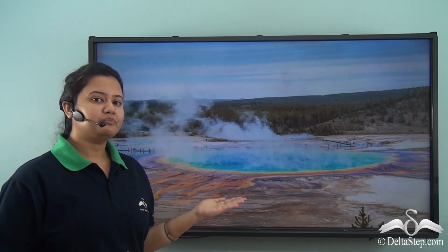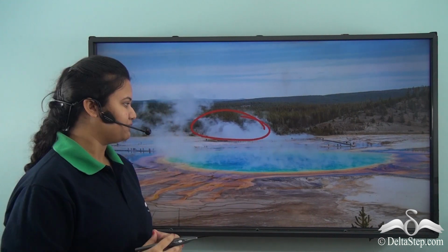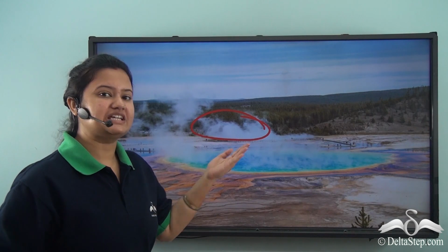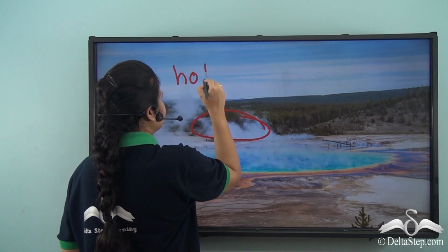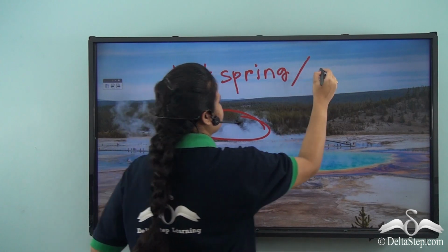Look at this beautiful picture very carefully. Well, can you see white fumes in the picture? This is because this is the picture of a heated water body. See, this is a water body which is heated and it is known as a hot spring or a geyser.